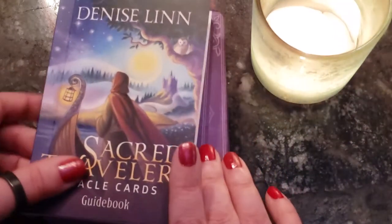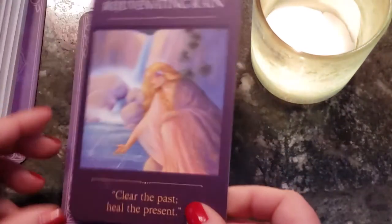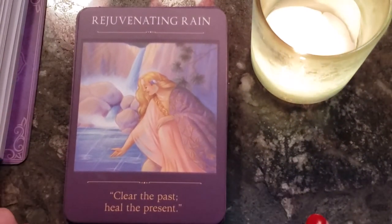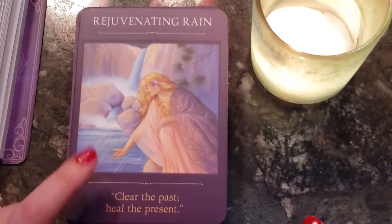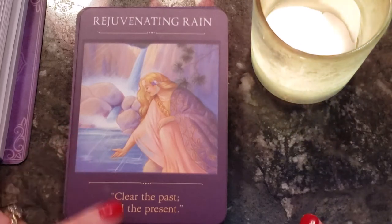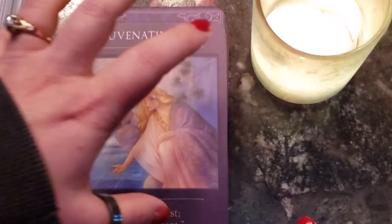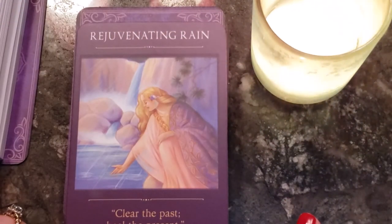So when I pull a card, let's say Rejuvenating Rain, I don't just tell the client, oh, you got Rejuvenating Rain, clear the past, heal the present. I also talk about what I see in the picture. I talk about what I feel in the picture. It's different for every person. And what other intuitive hits do I get?